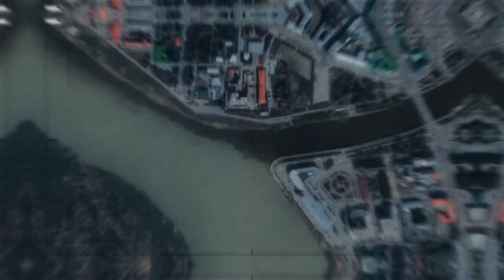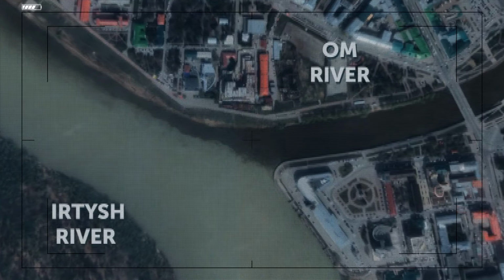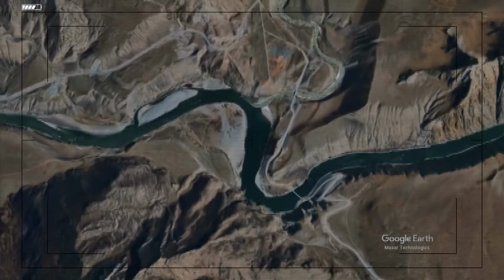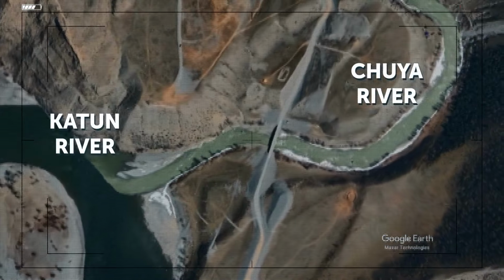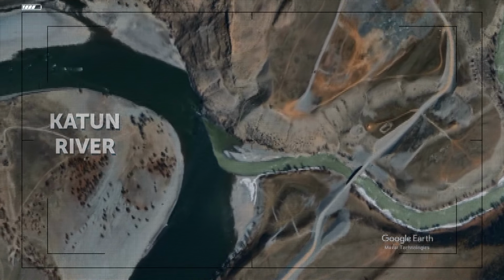The Irtysh River actually has another intersection with the Om River. These 2 rivers flow into each other in Omsk, Russia. Here, the Irtysh is cloudy and the Om is pure and transparent. Speaking of Russia, the Chuya and Katun rivers meet in the Altai Republic. The water of the Chuya has an unusual cloudy white color here and looks dense and thick. The Katun, by contrast, is clean and turquoise. Flowing into each other, they form a single 2-colored stream that does not mix for some time.